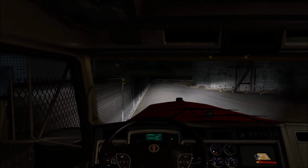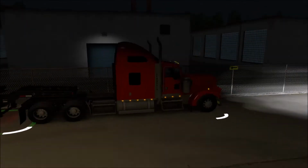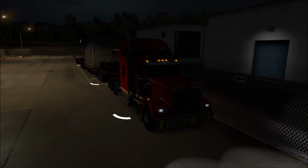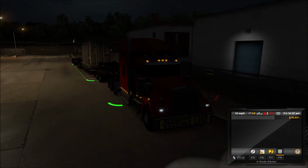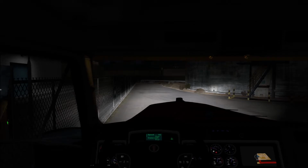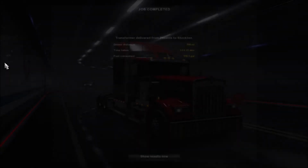But now we're pulling up here. This was an easy drop off. I'm just hoping that it clicks. I think it's because it's a lot bigger load. Let's see. Yeah, that's why. So we're going to go ahead and set our parking brake.